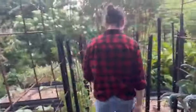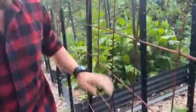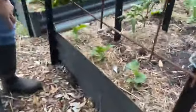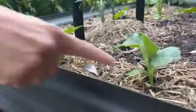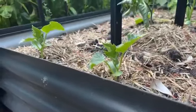And I like this little archway, again more Rio mesh, just bent over and held together with some cable ties. Really nice and simple, and really strong as well. We're going to be growing cucumbers here, coming up along here. They're only just starting, but they'll eventually encompass the whole arch.